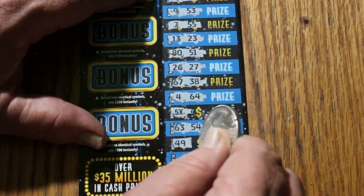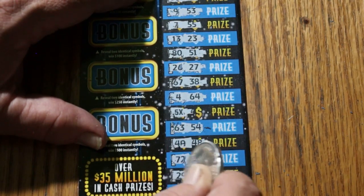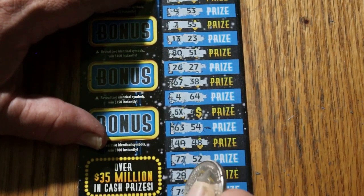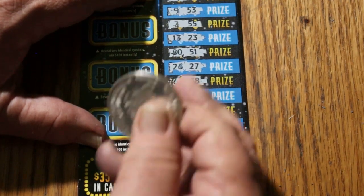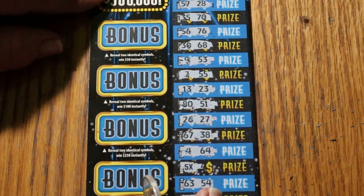6354, 4948, 7252, 2973, 7466. 75, 59, and 1 and 65. Always nice to have a win on the first ticket. Sets the tone, I like to think.